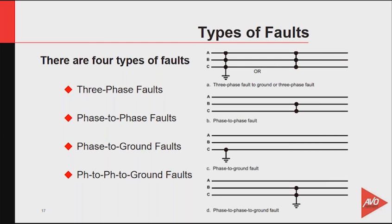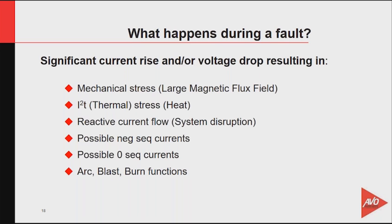So here we go. First of all, we get significant current rise and or a voltage drop that results in large mechanical stresses caused by big magnetic flux fields. The higher the current, the larger the magnetic flux field and the more damage that flux field can do. We get thermal or heat stress. Reactive current will flow on the power system and cause system disruption. We get possible negative sequence currents if it's an unbalanced fault, and most faults are unbalanced, so we can almost guarantee you that we're going to get negative sequence currents. We're going to get possible zero sequence currents flowing in the neutral and ground conductors of the power delivery system, plus arc, blast, and burn functions.